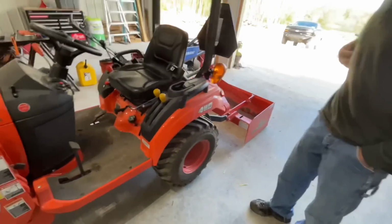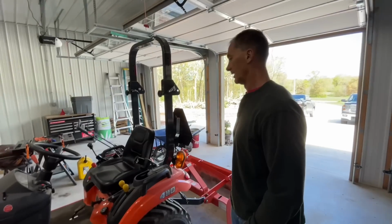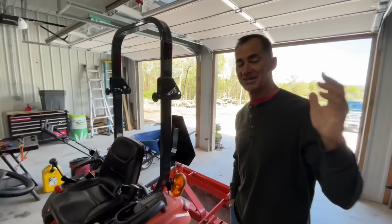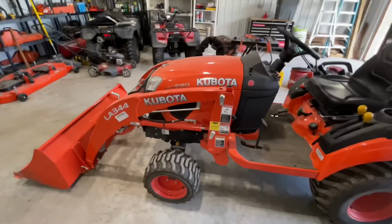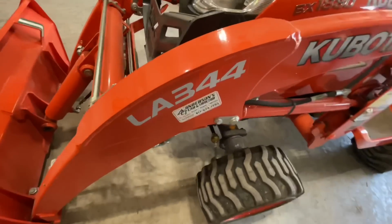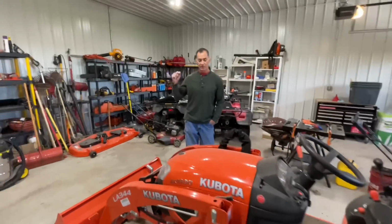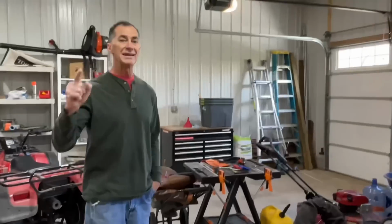So why did I just buy the 18 horsepower, not the 23 or a 30 horsepower, or a 50 for that matter? I'm a man. Always, the more, the bigger. I'm the Tim Allen. More power. But with more power and bigger comes more money. Even though you may have the money to spend on a bigger tractor, it may not be the best one for you.